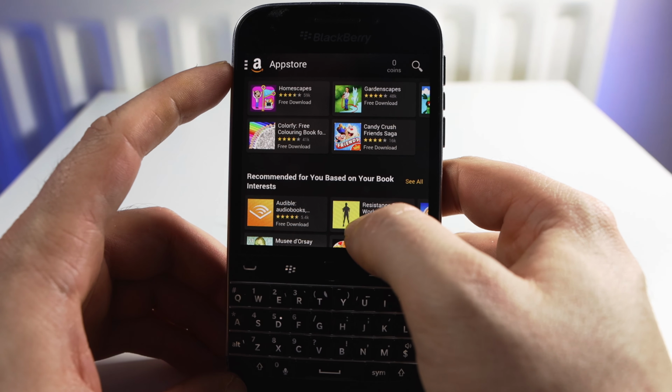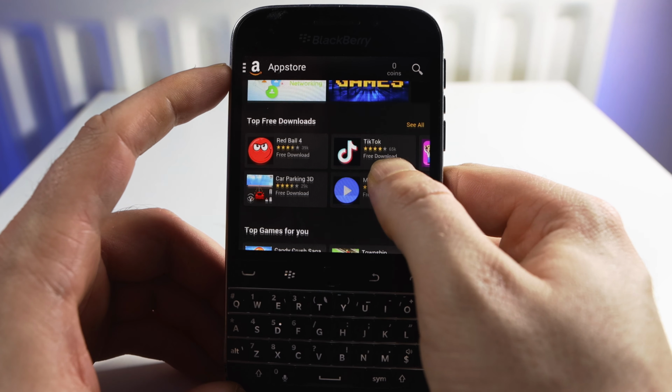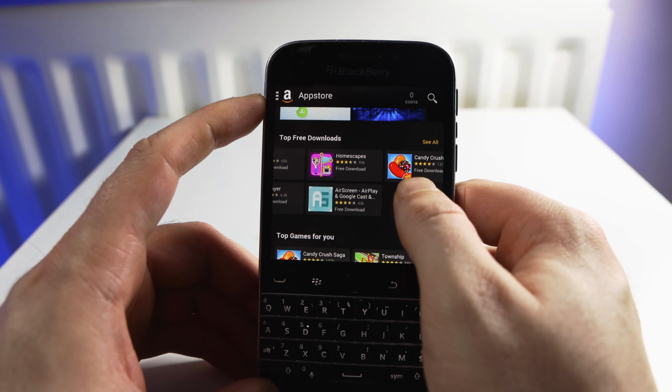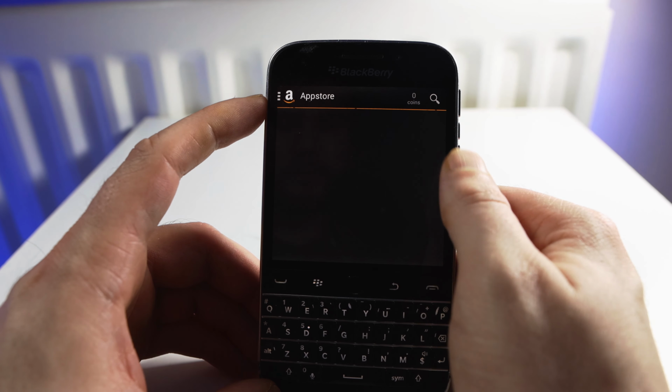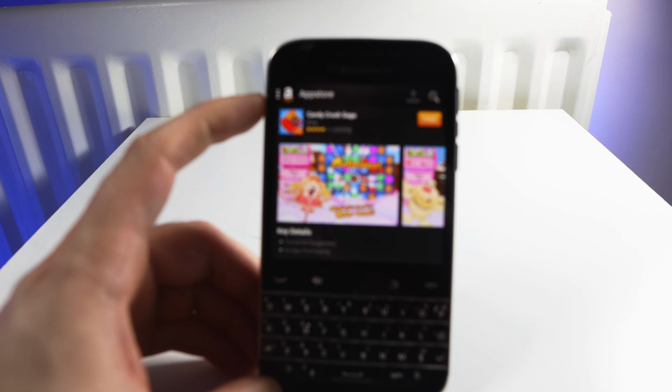But there is one positive around this, and that is because you can use Amazon's App Store. I didn't even realise they had an App Store, to be honest, but it means you can download some apps, even apps which you've got today, such as TikTok. So if you are using it today, although it's not great, it is actually still usable, which is quite good.